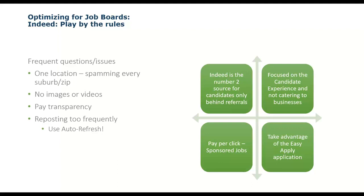All right, optimization, right? Indeed, play by the rules. Indeed is the number 2 source for candidates, only behind your referral networks. So with that being said, we really want to be sure that we are following Indeed's best practices. So let's discuss what a few of those are.